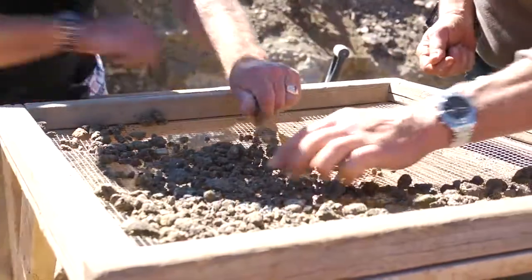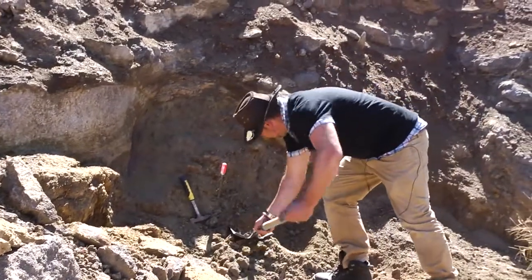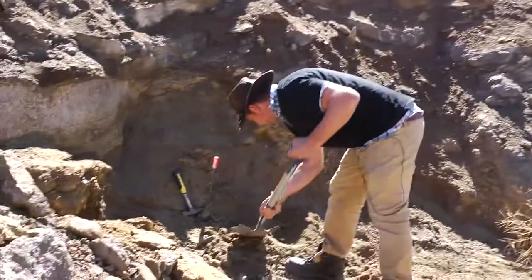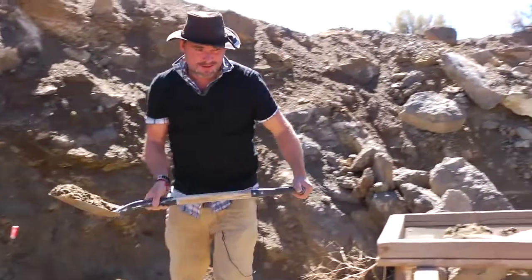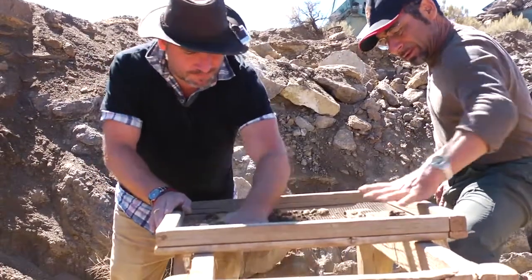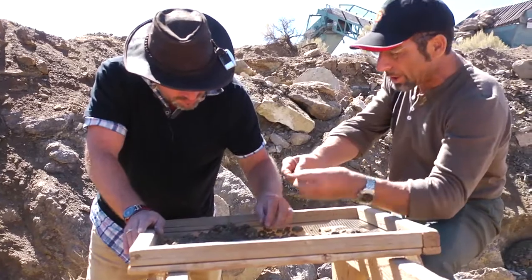Tell you what, Glenn, I'm going to get another shovel. I'm going to go for a double loader this time, Glenn. Okay, I think we can handle that. Kind of break some of the bigger rocks out. Oh, this looks like something right here, maybe? No. Oh, here we go. Oh, look at that.